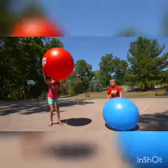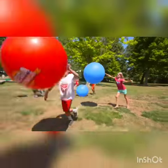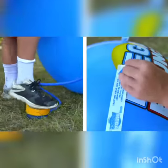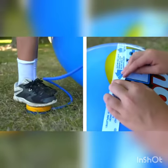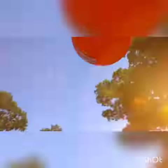Check out the Super Grip graphics for rock-solid catches. Bounce it in the yard, in the park, at the beach, anywhere. You get a foot pump so you can blow it up mega fast. Kick it, throw it, catch it, mega bounce.